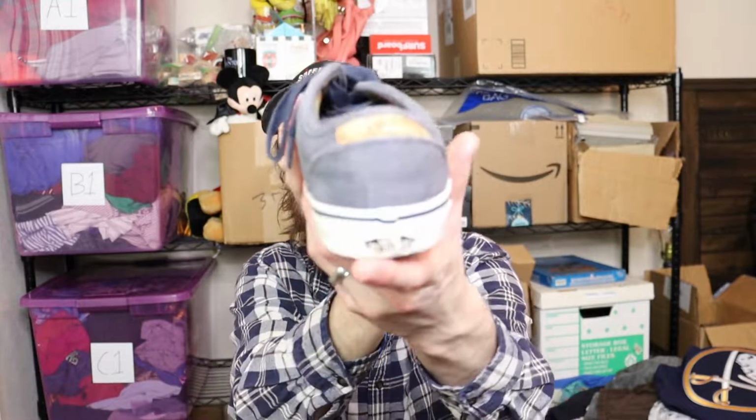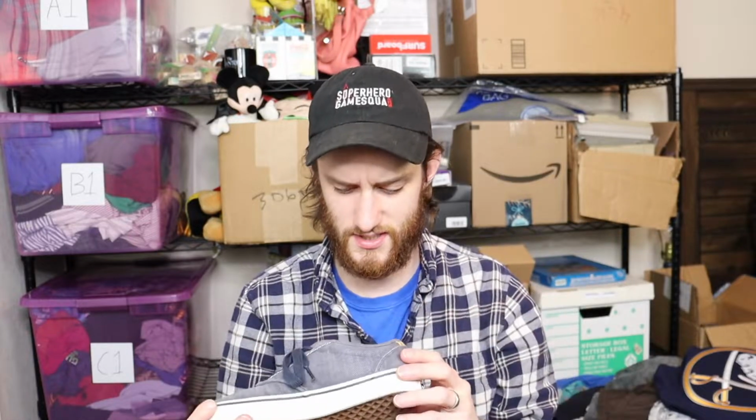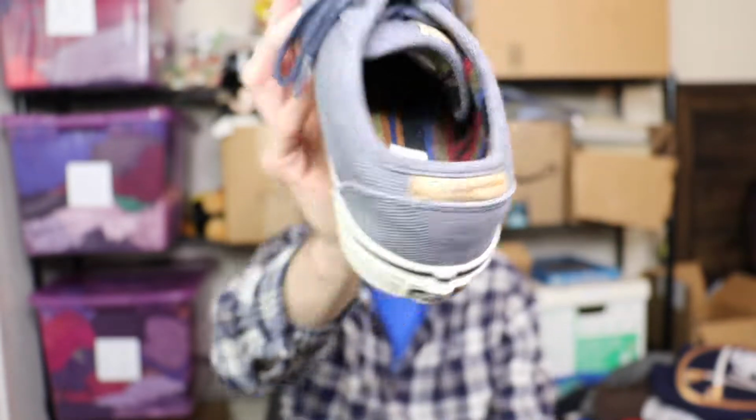They look like they have like cork on them, definitely in the back. Let's see if we can get it to focus right there. There's like cork there, and then on the tongue as well, you can see it there. And these things are pretty sweet. They have an inside that's pretty cool as well.